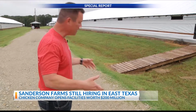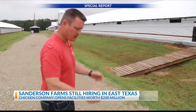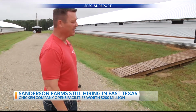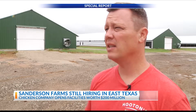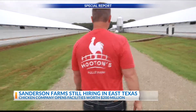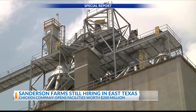They come in little crates, and they'll come in and they'll dump the brand new chickens. Joey is just one of many who will benefit in more ways than one. I love watching a bird grow from day 1 to 22 weeks. I love it allows me to raise a family out in the country, give them some work ethic. He says he's proud to be a part of something big in East Texas, feeding millions across the country.